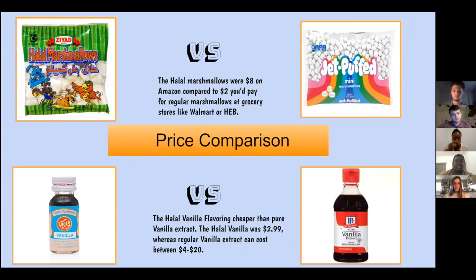The vanilla flavoring that we found, the alternative, was about $2.99, which is not bad and actually cheaper than regular vanilla extract. Those typically cost between $4 and $20.